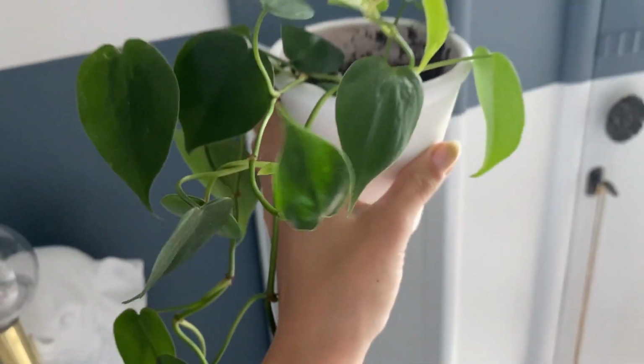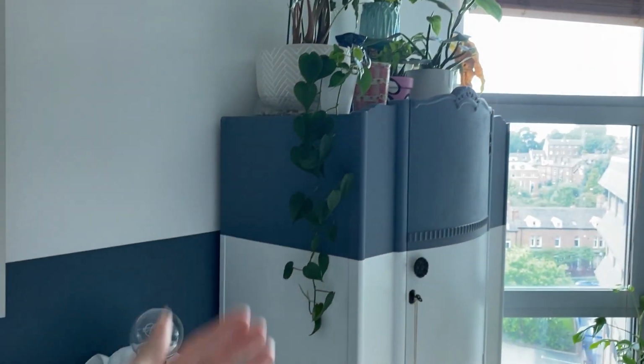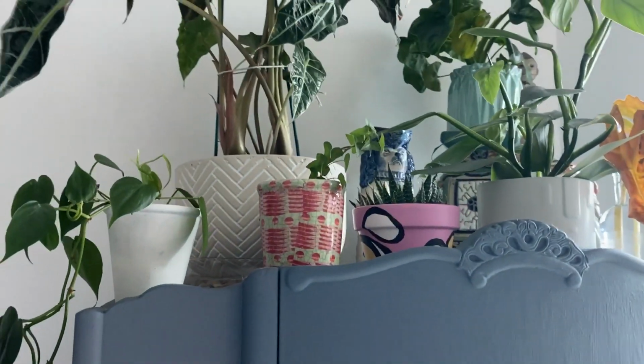It's so cute. But yeah, it doesn't get much sunlight either, so it literally just gets what's coming from that window, and it's not really the best. So yeah, that's doing good.